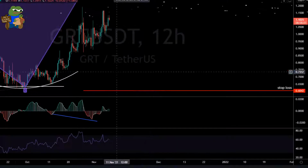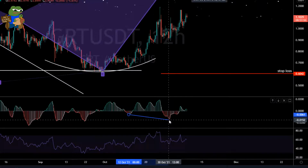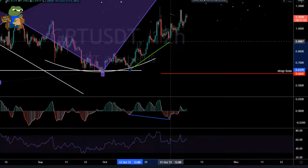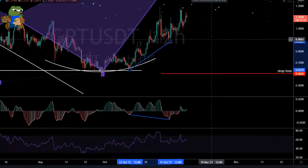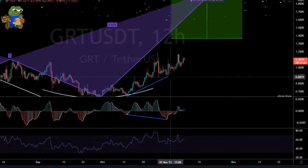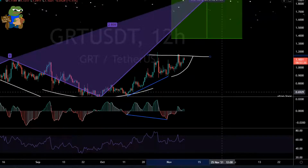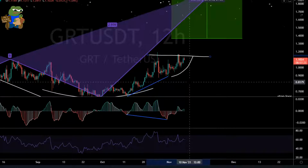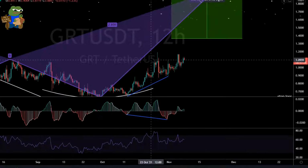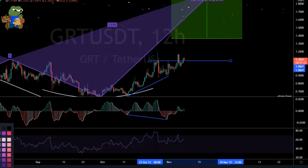Hidden bullish divergence painted. Okay, so right here to here, we have again much lower levels of negative momentum, and we have a much higher high on price. Okay, so we're starting to get this trade to play out in our favor. Okay, so again, we have a pretty critical area here. I don't know, you could even argue that the critical area is a little lower and that we've breached it already and are backtesting it, right?